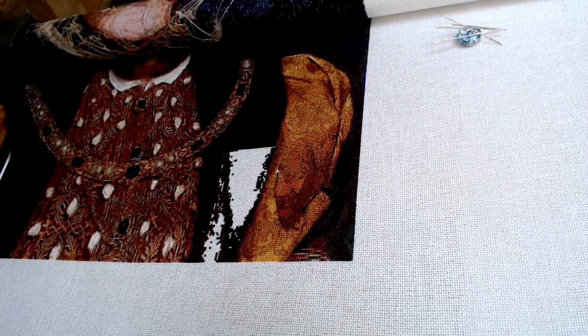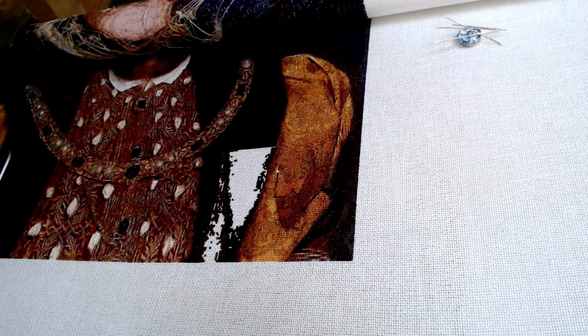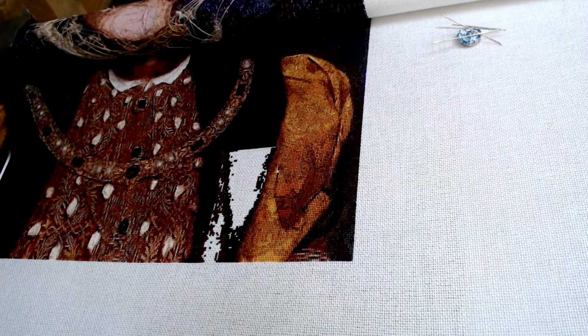3/5 of the fully complete, and then I already have 2 more pages done on the next row. So the whole pattern, the entire project is 5 rows. And this is the third of 5 rows.